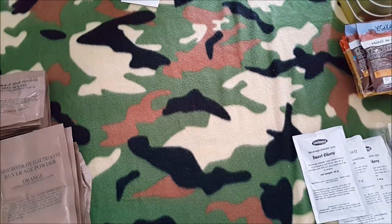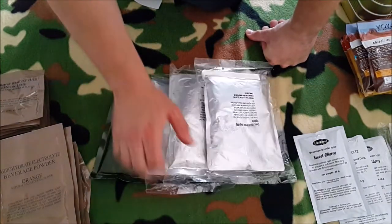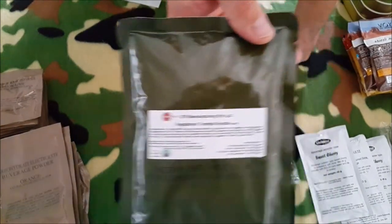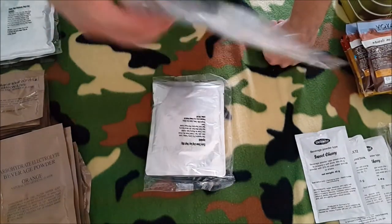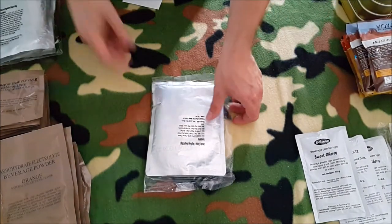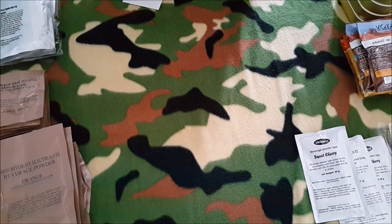It keeps on going. It's really Christmas, ladies and gentlemen. What do we have here? Dinners. All dinners. This is vegetarian tomato noodle. Here you can see. Chicken, pasta, and mushrooms. Gonna try it out. We're all going to eat it, and you're all going to see it. This is, by the way, steak and vegetables. Meat. Chunky chicken and vegetarian soup. Soup. Nice. First time I'm ever going to eat this.